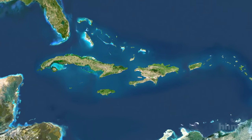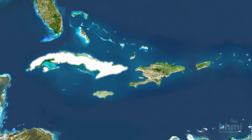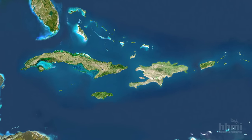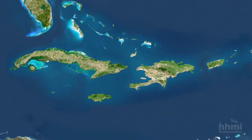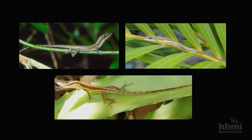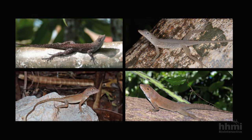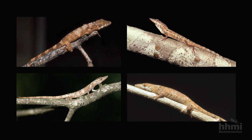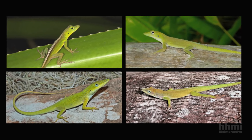And not just there. On each of the Caribbean's four largest islands, Puerto Rico, Jamaica, Cuba, and Hispaniola, we find the same distribution of similar-looking lizards. Now, you'd think that all the lizards on the different islands would look different, but they don't. Each island has the same basic body types. Each island has slender grass bush anoles with long tails, long-legged trunk ground anoles, short-legged twig anoles, and canopy anoles with large toe pads.